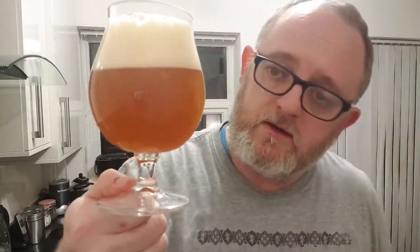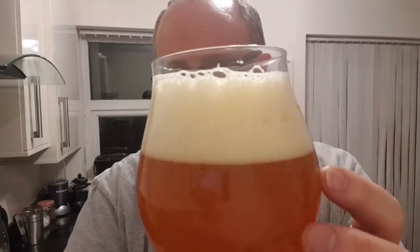So beer in a glass, what have we got? Dirty, copper coloured beer, hazy. Two fingers of ivory coloured head, sponge-like on this side with the old bubbles. No floaters that I can see so far. Looks interesting. Let's get a nose so we can smell.